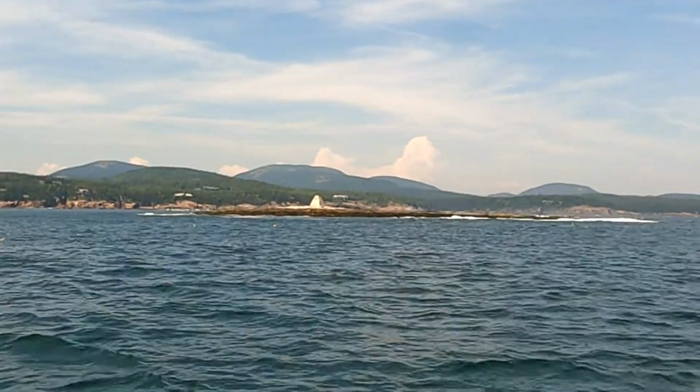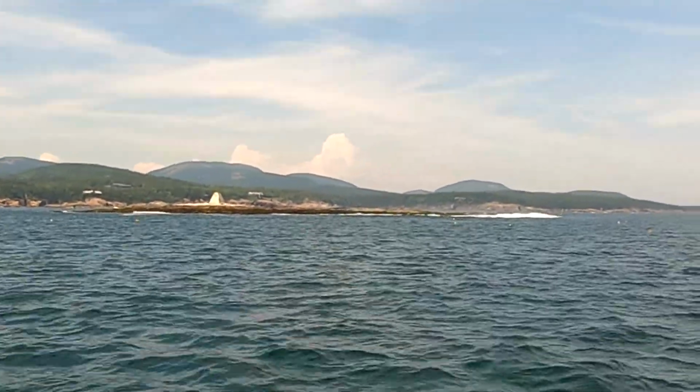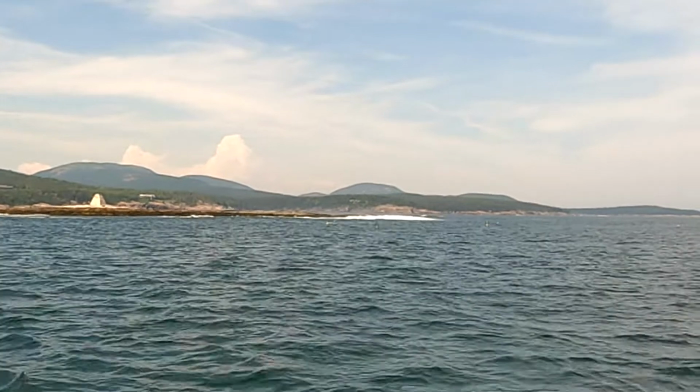Yeah, this is our closest approach to the ledge as we sail east past it. You can see the waves breaking on the rocks.